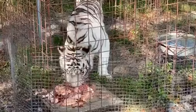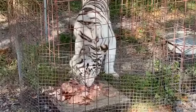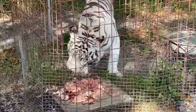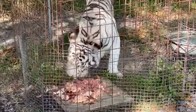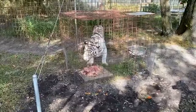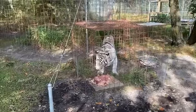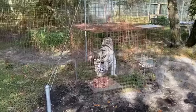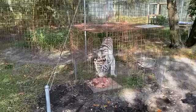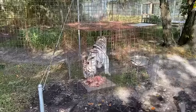So Sapphire is a white tiger. You can see that she's, instead of that golden color on her fur, she has white instead. This is something that is not beneficial to be white like this in the wild. They live in a grassy area, a jungly type area, so they need to hide and camouflage from their prey as well as other predators. When they're younger, they need to hide from predators, and when they get older, they need to hide from their prey. So being all white like this, it's a color that really sticks out in nature.